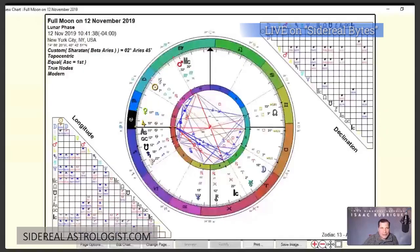All right. So what I'm going to do is share the full moon chart. We want to just see what's going on for the full moon, right? So let me just take care of that right away. Application window, here we go. Full moon chart. All right. So now we have the full moon up.